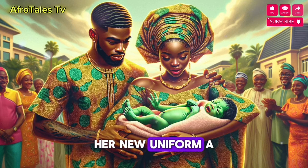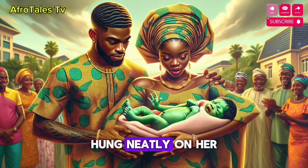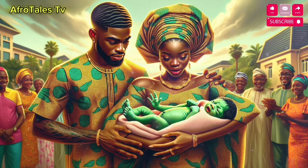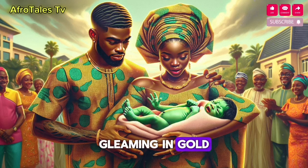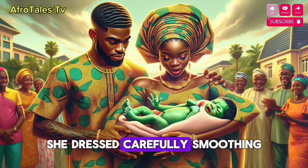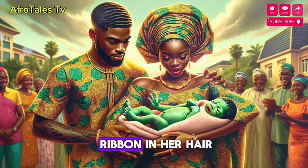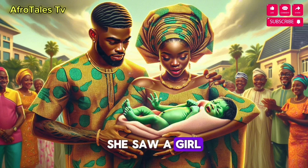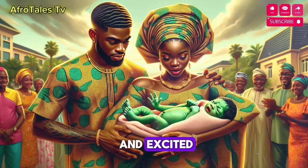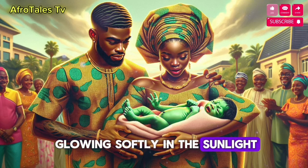Her new uniform, a crisp white shirt and a blue pleated skirt, hung neatly on her wardrobe door. The school badge was embroidered on the shirt pocket, gleaming in gold. She dressed carefully, smoothing out the pleats of her skirt and tying her green ribbon in her hair. When she looked in the mirror, she saw a girl who was both nervous and excited, her sparkling green skin glowing softly in the sunlight.